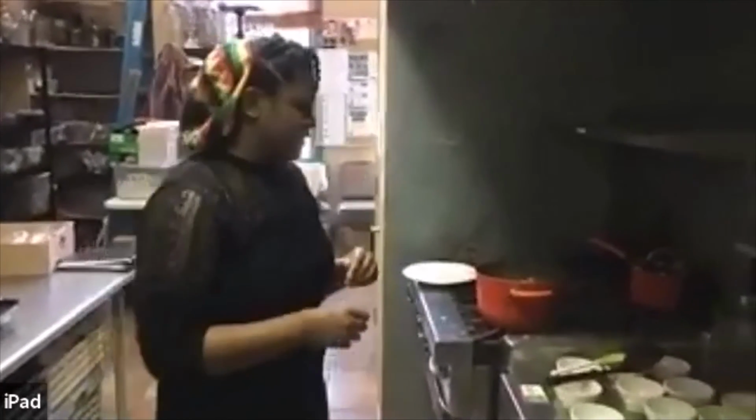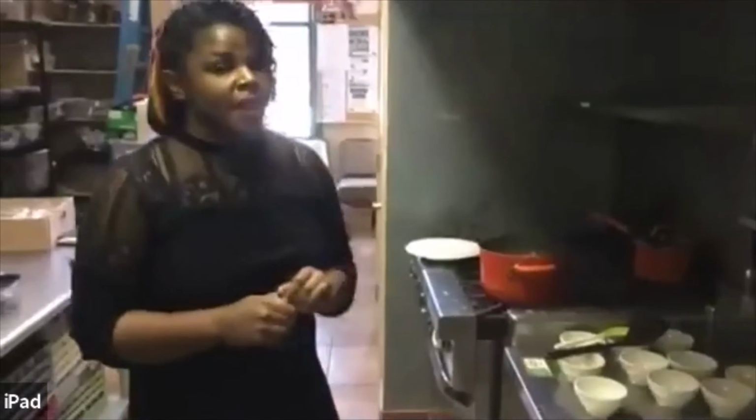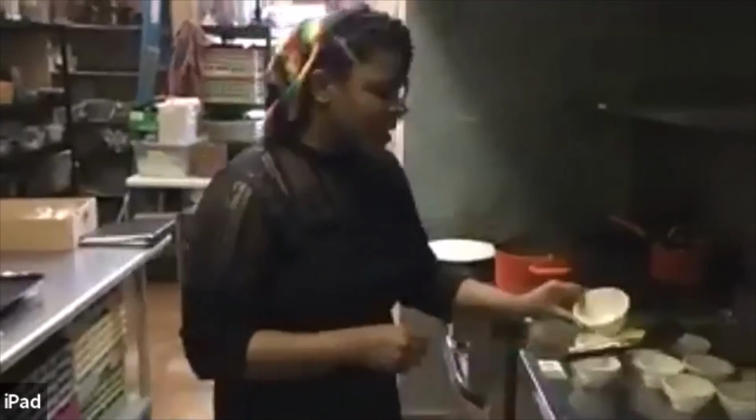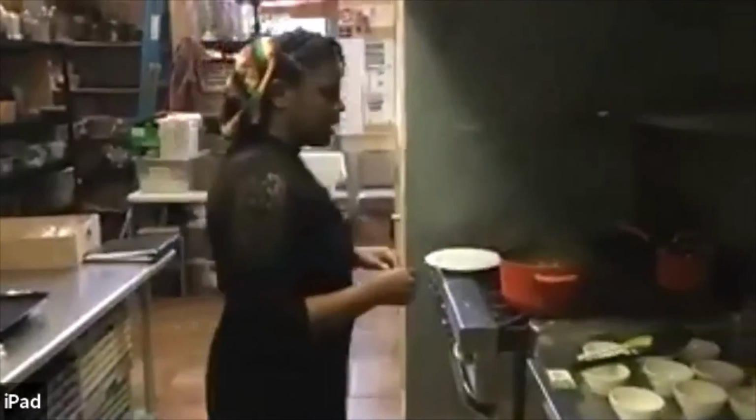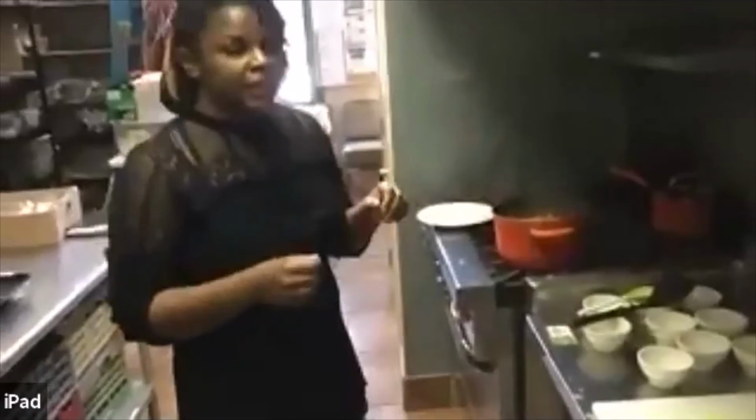Okay. And have you added the salt yet? No, not yet. So the salt is still here. I'm going to let it reduce just a little bit more before I add the salt. The salt is more like a finishing. It kind of rounds out everything, brings the flavors all together. And I always put it closer to the end.